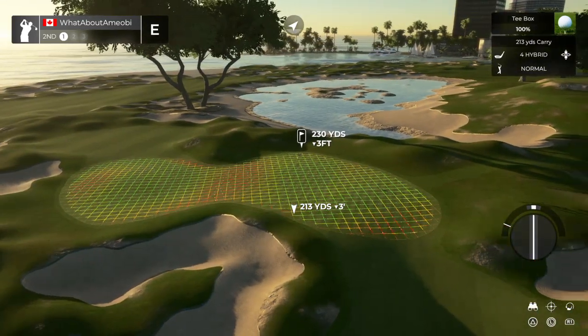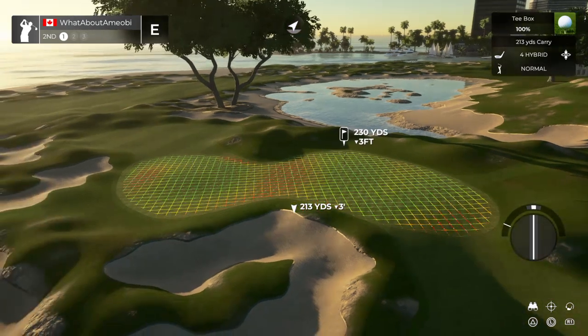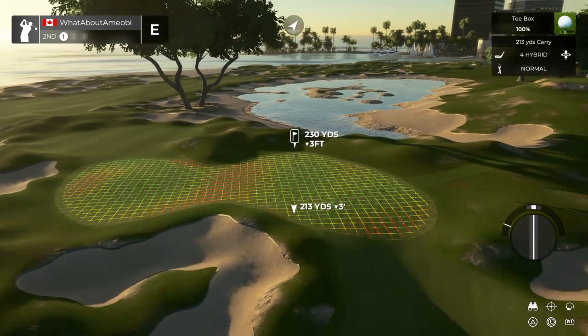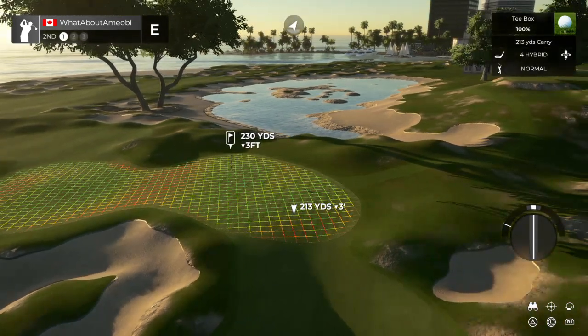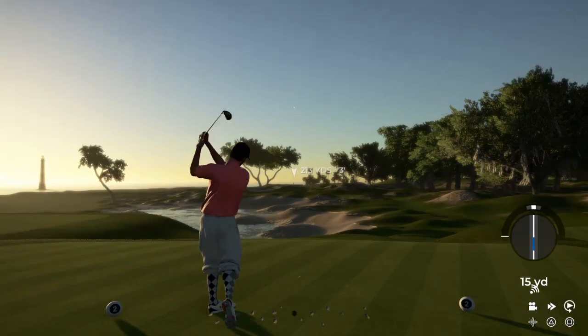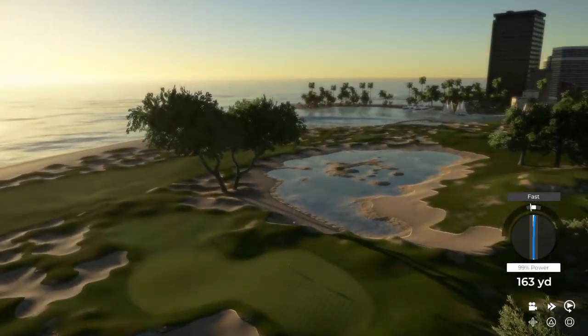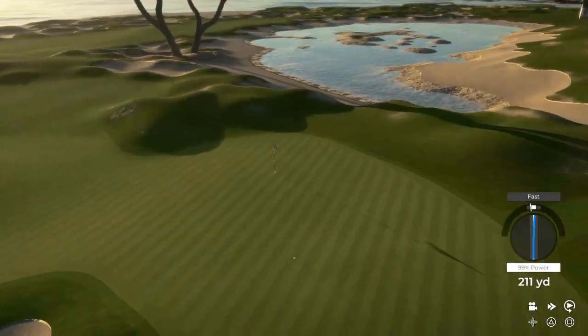This is not going to be an easy hole. We've got 230, and then we've got a pretty good slope there that's going to take us away from the hole. The left pin would be easier than the right pin. We've got the false front as well, so we've got our work cut out for us here. Better swing now. Did I get this right?